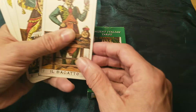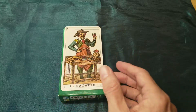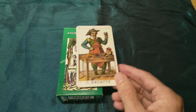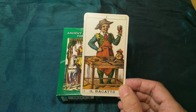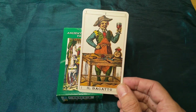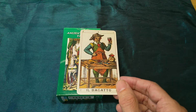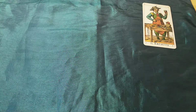Anyway, the first card I drew was Il Bagatto, traditionally the magician, or the juggler. So I thought, right, I'm going to use this one. It's the first card, and actually the character here looks a lot like the person that this reading is about. So I'll lay that to one side for now.